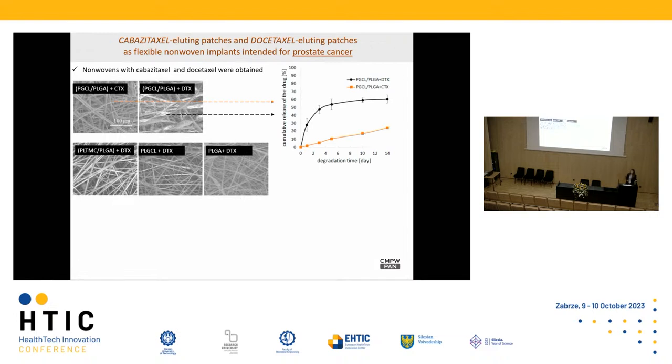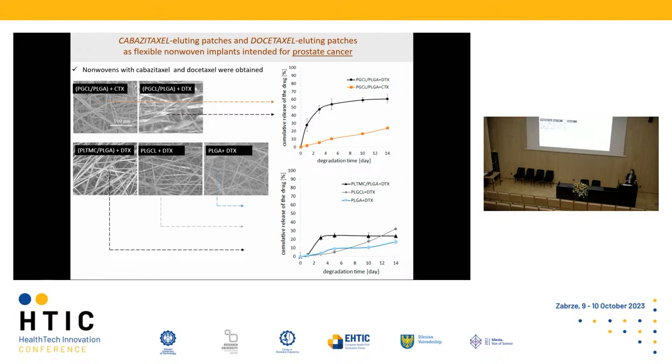And if you take a look at the release process of the drug, you can observe that for different materials and different drugs, it might be quite a different way of releasing the drugs, which can affect the therapy. So it was a kind of fast degradation study. It was only 14 days, but I wanted to check if there was a burst release of the drug, which is not good for my application. And for further research, I decided to choose the best, in my opinion, material, which gave no burst effect, no sudden eluting of the drug, and the degradation was quite even.